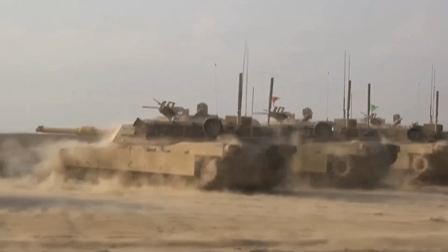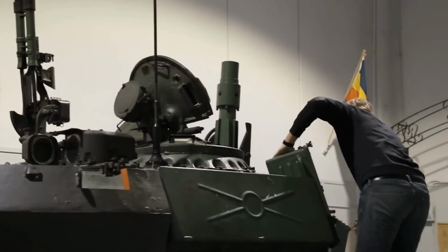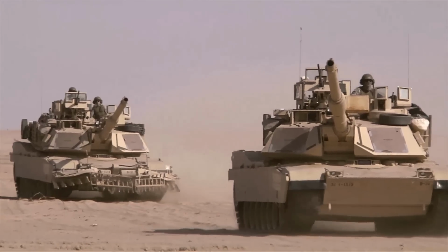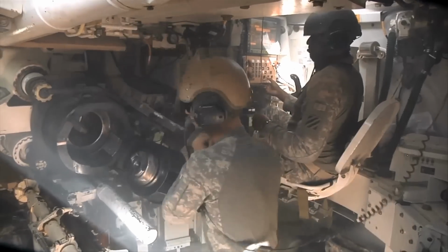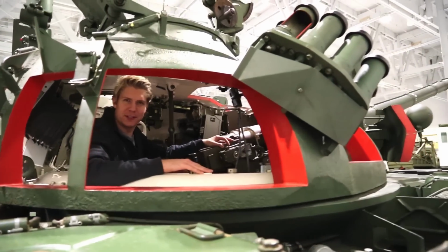The tank. Covered in thick plate armour, mounted on all-terrain tracked suspension, and armed with a powerful cannon and machine guns. This is one of the most formidable weapons on the modern battlefield.